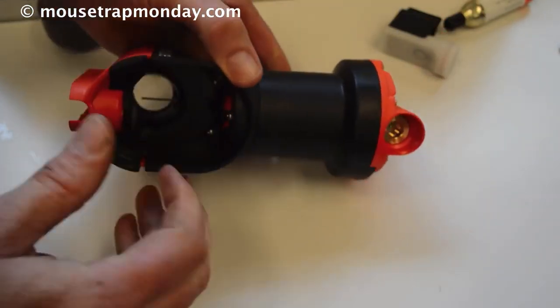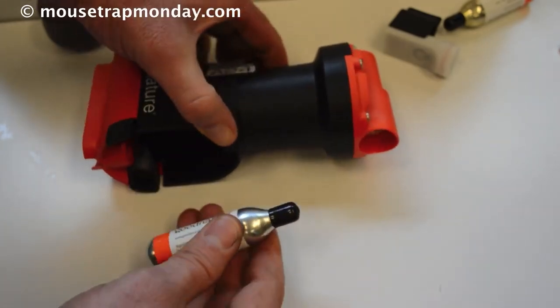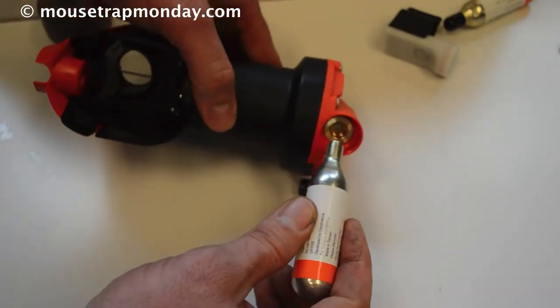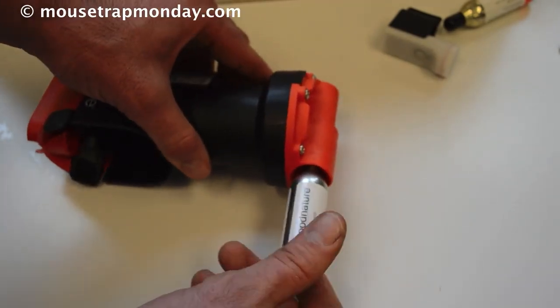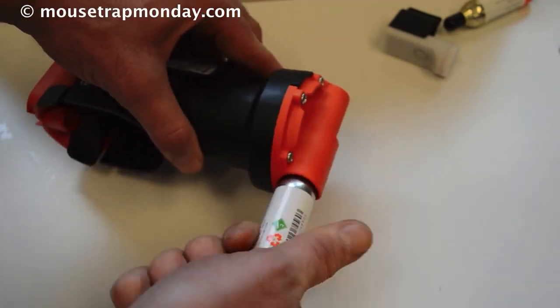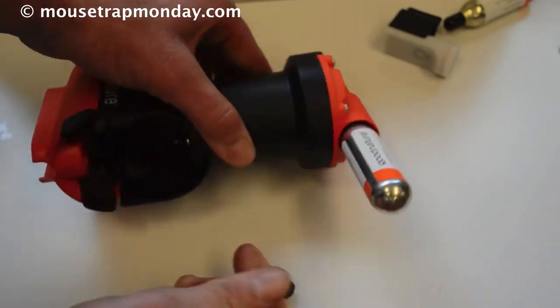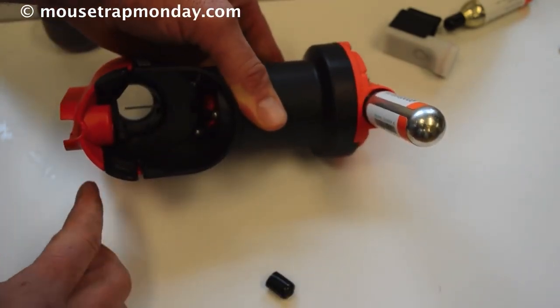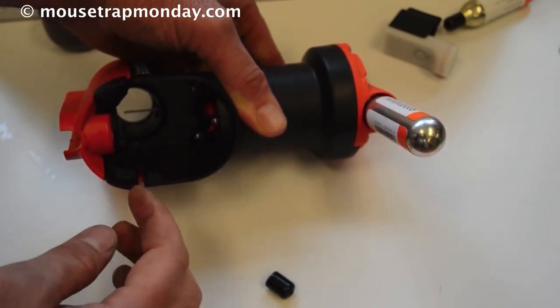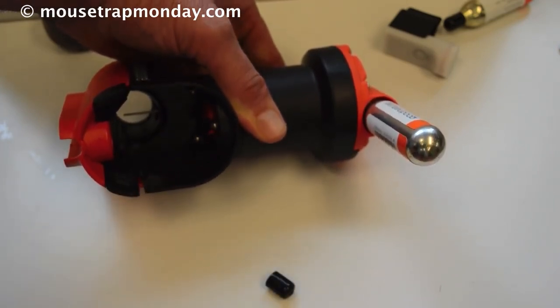Now to charge it, we have to screw in the little CO2 canister. These come with a little plastic cap on them, and there's the threads, and you just put it in there, make sure that the threads are lined up, and then you pressurize it by screwing it in. And you always want to treat this like a loaded gun. You don't want to stick any body parts or fingers up there because it's pressurized and it's ready. Once something trips that little trigger, it will come shooting over.